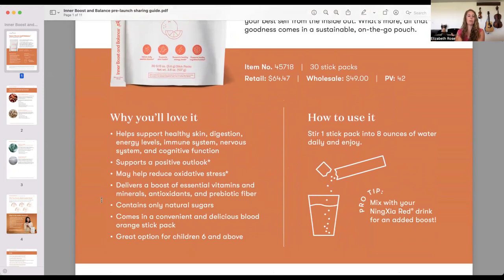Why would we love it? It helps support healthy skin, digestion, energy levels, immune system, nervous system, and cognitive function. Supports a positive outlook. So that would be mental, emotional, brain things, right? May help reduce oxidative stress, delivers a boost of essential vitamins and minerals, antioxidants, and prebiotic fiber. Now that's cool because we were talking about prebiotics, probiotics, enzymes earlier. It contains only natural sugars. Awesome. Combined in a convenient and delicious blood orange stick pack.